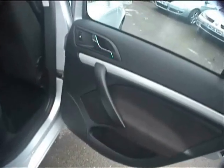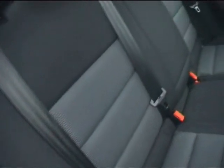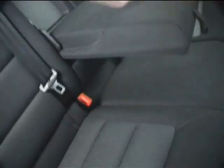The interior is nice and sharp, and electric windows all round. 3 inertia reel safety belts in the back there. Looks like they're the Isofix ones as well, with 3 headrests and a centre armrest. Let's just pull that out for you. Yep, centre armrest. Pockets in the back of the front seats, and generally in pretty good order. A few minor marks to the roof lining. Nothing much to report though. Carpets are in good order.